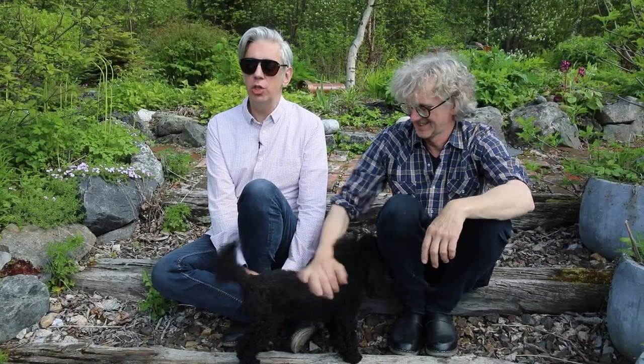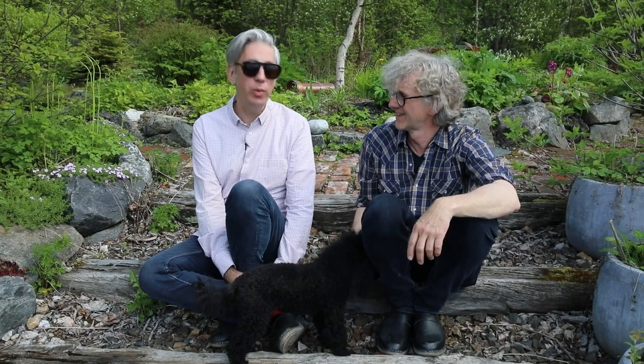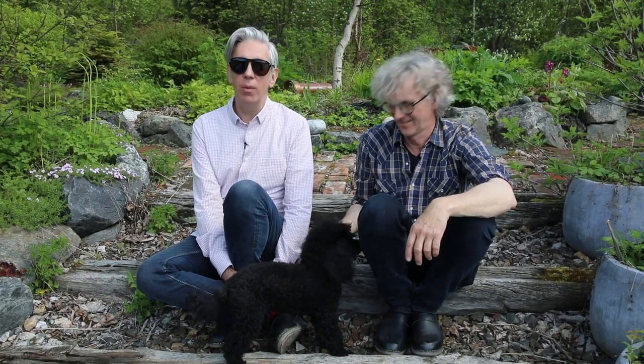Today is June the 15th, and we thought we'd show you what our garden looks like in, I would call this, early summer, late spring in Norway. And our garden is actually quite beautiful right now, even though not much is in bloom, but some of the nicest things are in bloom right now. And we want to show you a little bit about that. So come on, let's go have a look.